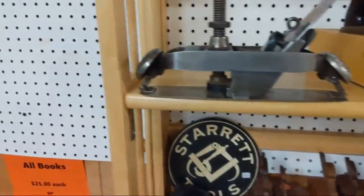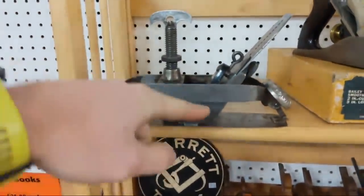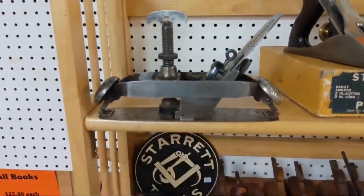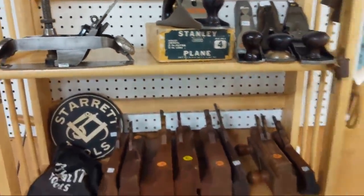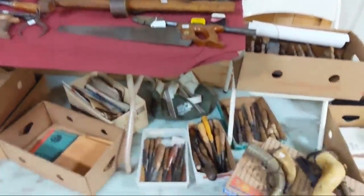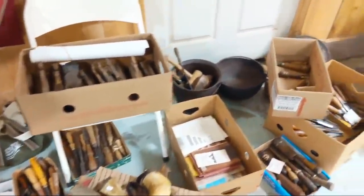There's a cool compass plane. This one, you push this down and the whole sole goes up and down, and the iron actually is mounted to the sole and slides through this frame. Interesting design. More chisels, molding planes, horns, more chisels.